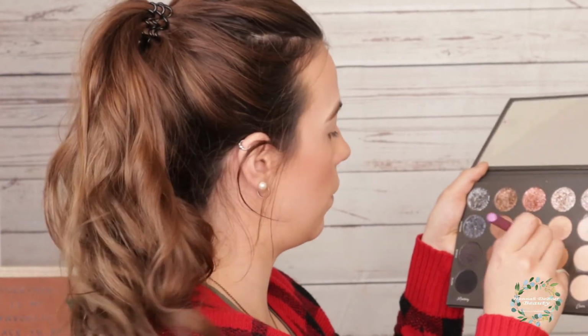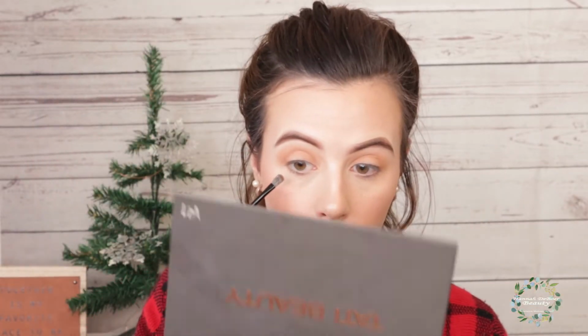I'm just going to take a fluffy brush and go into Soothe, the sequins shade here, and dust it off. And I'm just going to put this in my crease. And I'm just going to go in with a flat brush and run it underneath the lash line. Same shade.